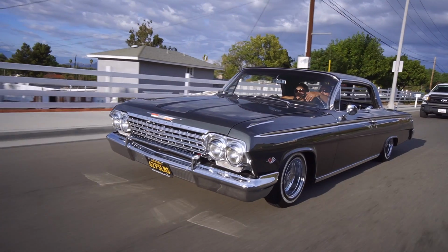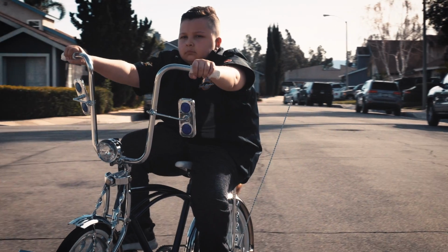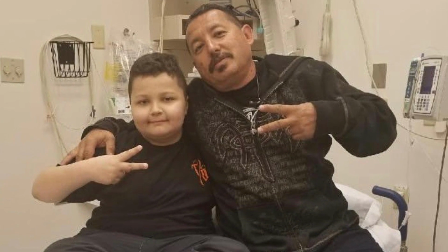Met a lot of cool people in the process. I met a best friend. His name is Steven, the cancer crusher. He's also a role model. He's a lowrider role model. He's battling himself. He's my hero.